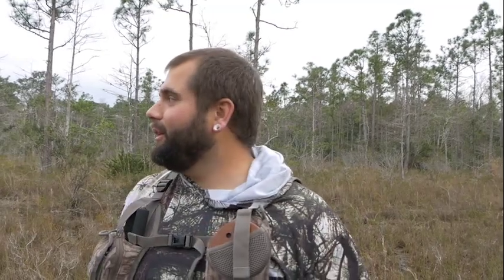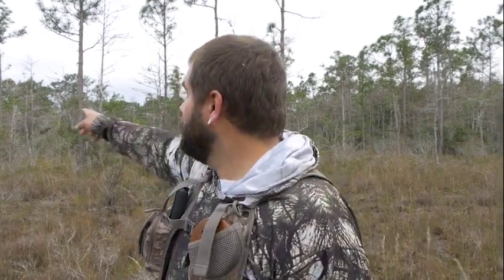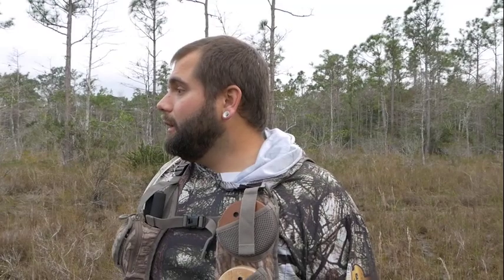So today we're doing a little bit of turkey scouting, and we're out here in an area that I hunted during archery season. Even though I didn't see any deer that time around, I saw some hogs. We don't really care about that. But I saw a ton of turkeys back in this little hammock here. So we're just making our way in there. We're going to check out what we see.